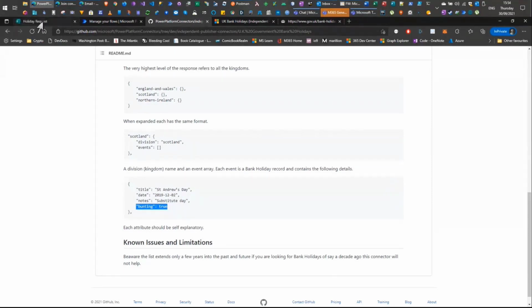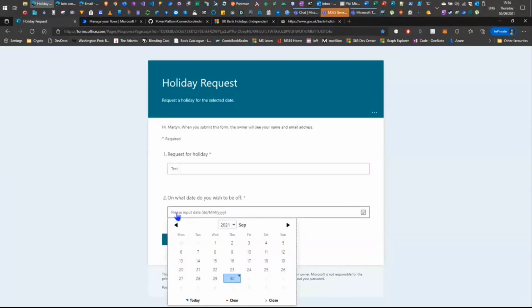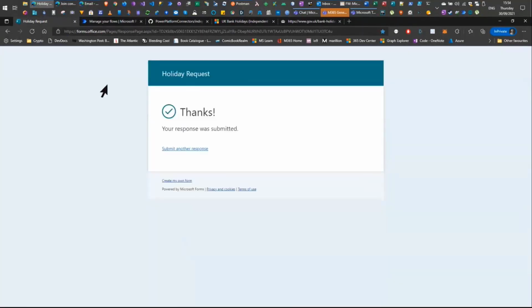Anyway, as a demonstration today, we're going to be starting off with a form. This is fairly simple. It's just a form, a bit of text, and you select a date. In this case, an overexcited employee selects the 25th of December, which, if you were quick, you would have seen was on a Saturday. Clicking OK, that goes into a flow.